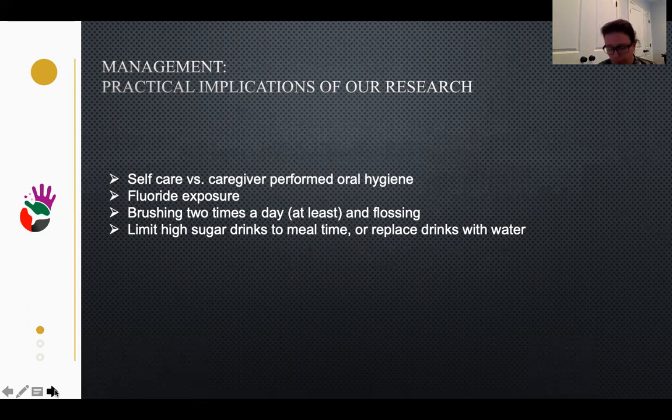Fluoride exposure is so important. I can't stress how much it can help to prevent disease and mitigate risk of disease. So it's important that we're brushing two times a day, at least if you can, and flossing at least once a day if possible. Utilizing a fluoride toothpaste is going to be so important. And obviously dietary considerations, like limiting high sugar drinks at mealtime and replacing them with water, even if it's unfluoridated water, it's still going to be beneficial in the long term for preventing disease.